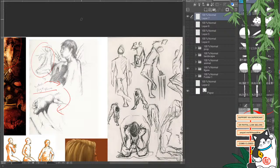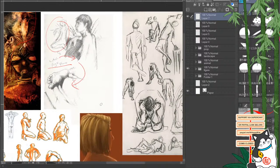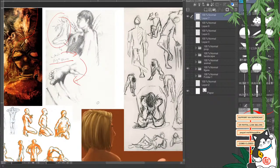And this was in 2012. Most of these pieces were drawn in 2011 and 2012, so most of this stuff is 10 years old now. This isn't recent work by any stretch at all. A lot of this work is at least 10 years old, so I've grown a lot since then.